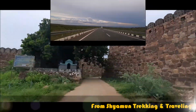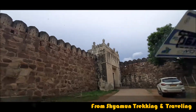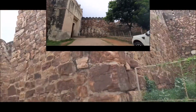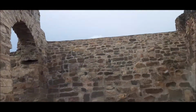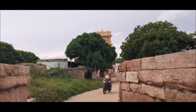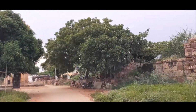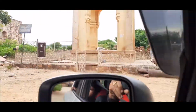Arrived Gandikota and we are entering the fort. We need not park our vehicles outside. We just enter and move towards the end of this road where we can park our vehicles. It is 334 kilometers from Chennai, 78 kilometers from Kadappa, 238 kilometers from Bangalore.